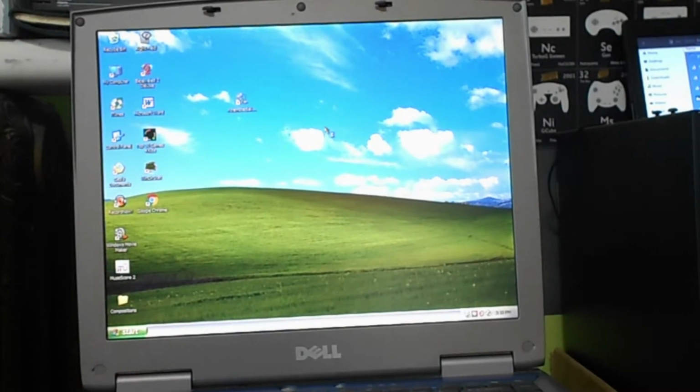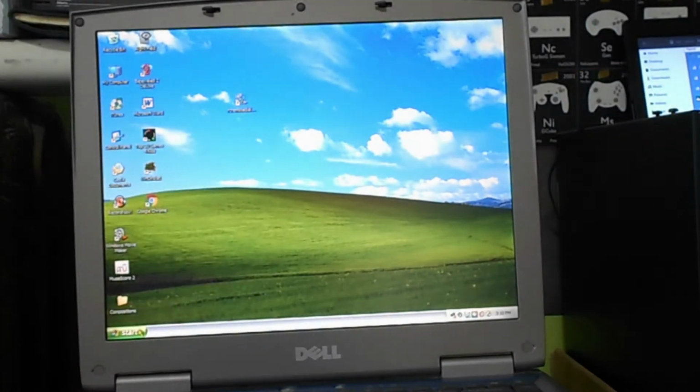So here I am on the desktop, and you can see I've changed a couple of themes. Instead of the regular cursor, I have the 3D bronze, and then I also have the silver Windows XP theme instead of the regular blue. So here's the start menu and everything.